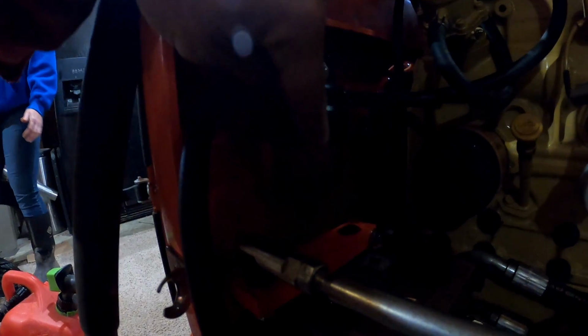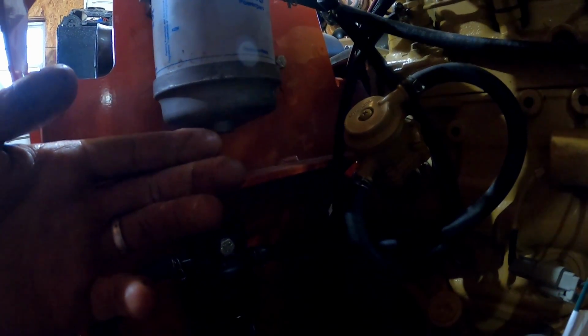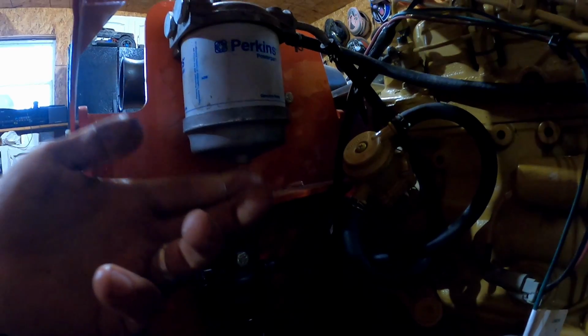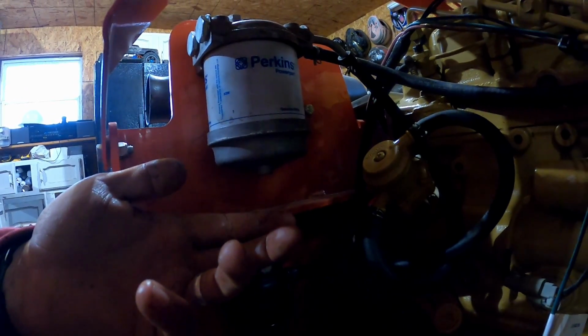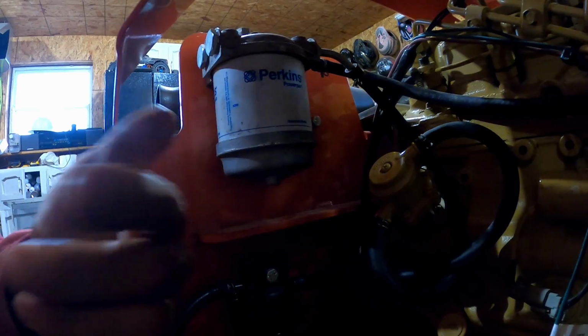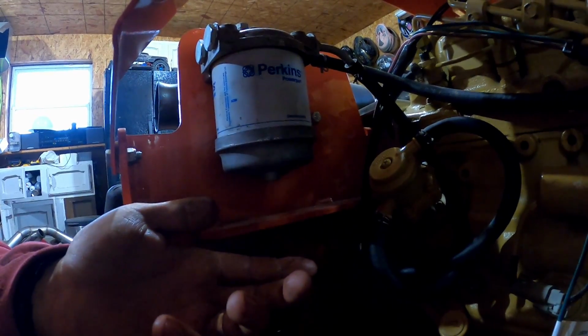I'm not sure what happened to the audio for this clip, but all I'm showing is we filled everything back up with diesel and we primed the whole system. So we loosened the very top fuel line, the one that leads from the fuel filter into the injection pump, left that off, and we pushed diesel fuel all the way through up to that point, then connected it back up, gave it a few more pumps, and at this point we're ready to start it.